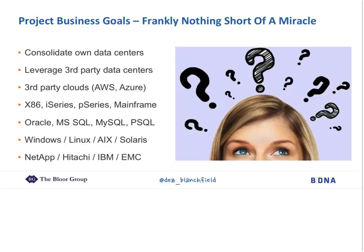They ran a mixture of the Intel x86 32 and 64-bit platforms, IBM's I-Series, the AS series, the AS400s, P-Series, mainframes. They actually had two mainframes, one for production, one for disaster recovery and development. And they had the whole mix of operating systems, Windows, Linux, AIX, Solaris, and various things on laptops and desktops.